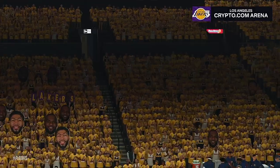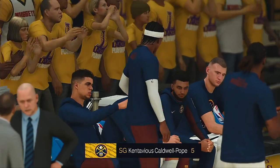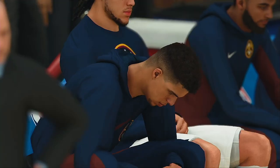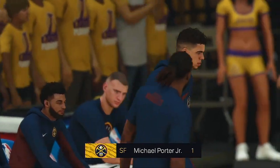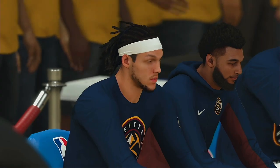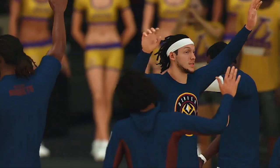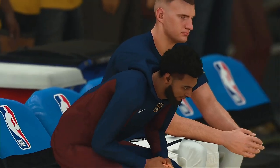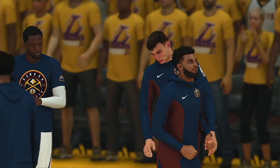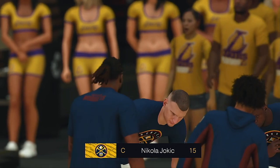Meet the visitors, the Denver Nuggets. At shooting guard, Kentavious Caldwell-Pope. At small forward, Michael Porter Jr. At the other forward position, Aaron Gordon. At the other guard position, Jamal Murray. At center, Nikola Jokic.